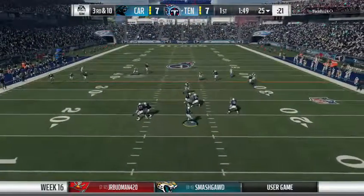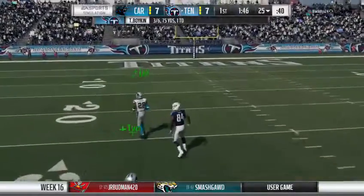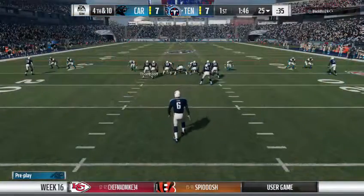On 3rd down, Boykin uncorks one for Davis. So they took a shot there on 3rd down, couldn't get it. Now it's 4th. So possession 1 ended in 6. Possession 2 likely going to end in a punt.